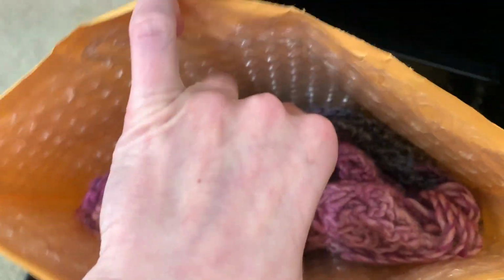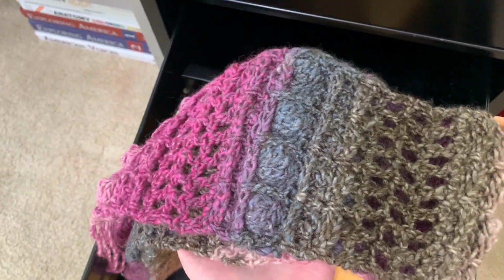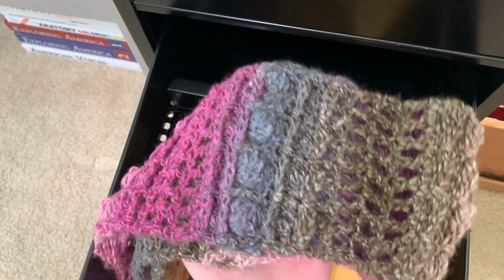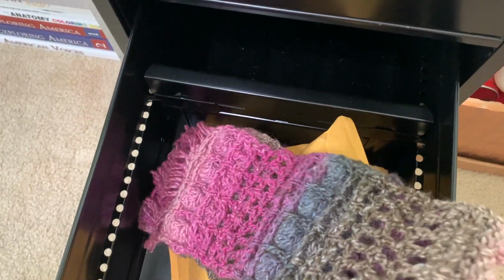I have this scarf that I made. It's really pretty. Somebody please buy this. You know what? I'm going to run a 20% off sale on this item for the next month, and somebody please buy this. I need to free up some more space.